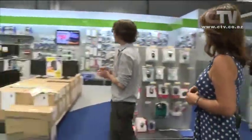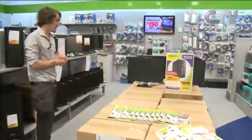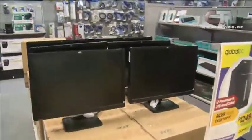You can extend to 12 months if you'd like to. What are some of the other pieces that you've got over here as well, ex-lease? So we do the ex-lease monitors as well. We've got a few on special for $99 in the HP range. Also got a few ViewSonic and the Dell as well.